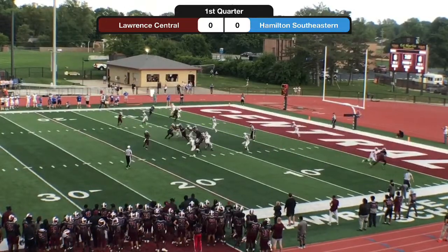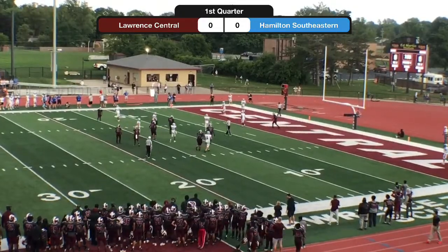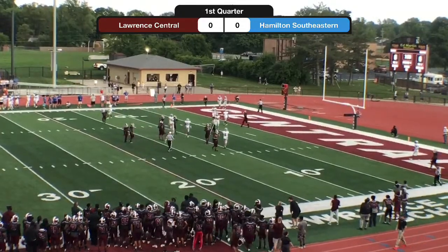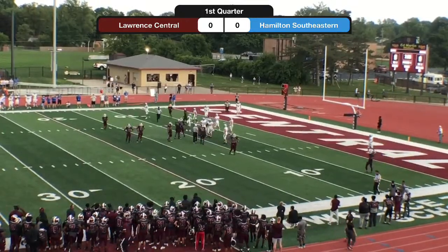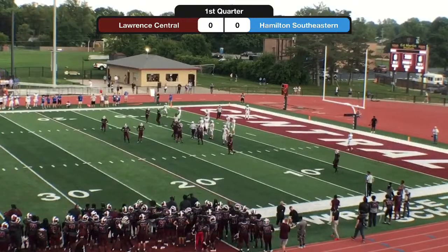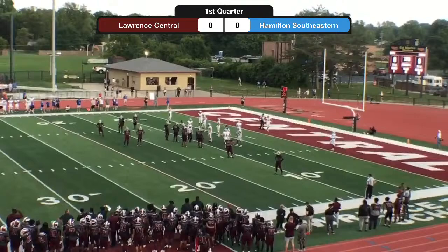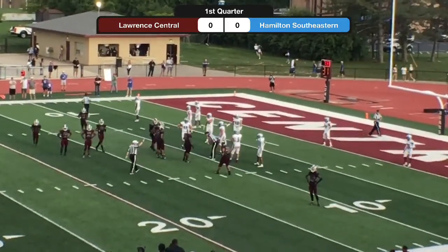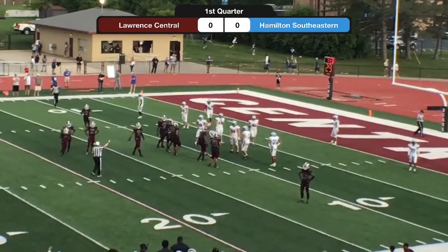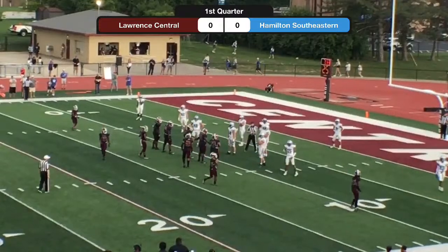Luter takes the snap, looks left, throws it up. Oh, tries to do an over-the-shoulder pass. Unfortunately, it was a little too strong. Neither the offense or defense could get that, but plenty of time here, 2nd and 10. Still in the red zone opportunity. 2 more plays here to try and score 7, or 6, I should say. Otherwise, they have a nice field goal opportunity to get some points on the board.